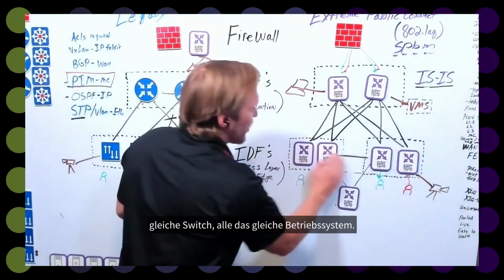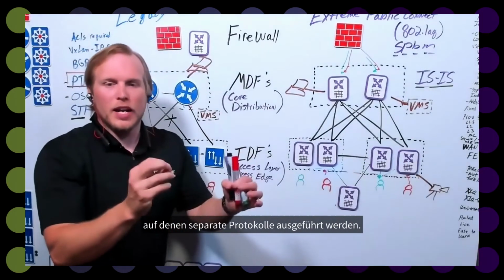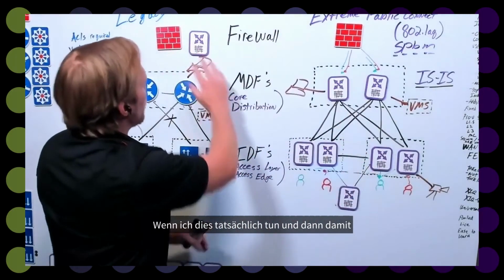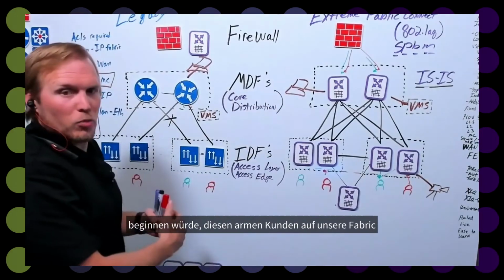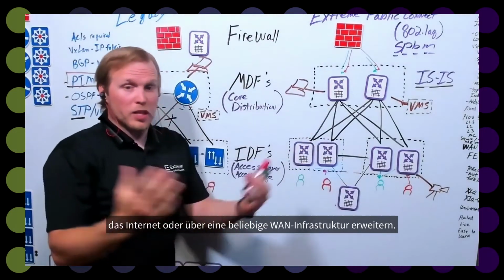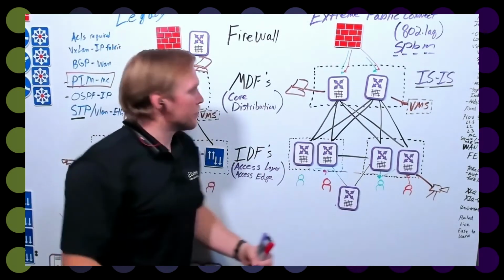Again, all the same switch, all the same OS. I don't need separate routers or separate devices running separate protocols. Everything is the same. So if I were in fact to do this and then to start migrating this poor customer to our Fabric Connect solution, I can extend my networks over the internet or over any WAN infrastructure. If it does Ethernet or IP, we can do it.